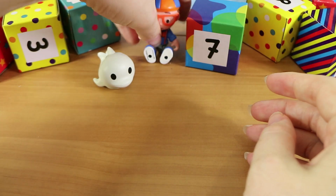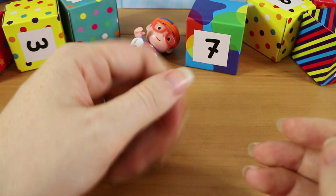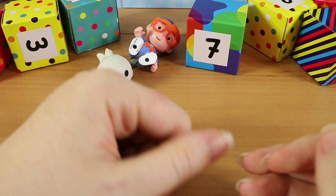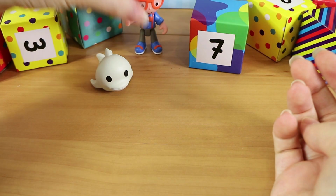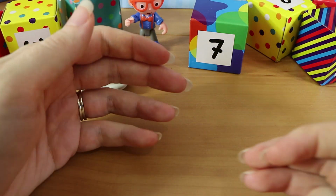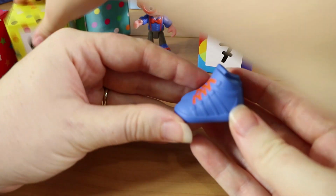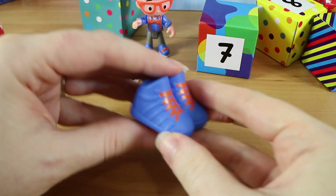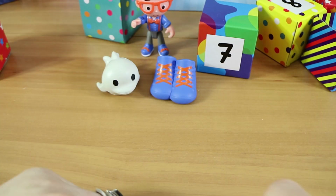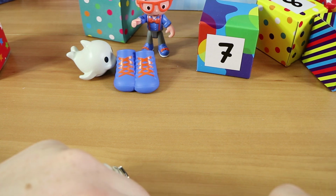All right, what do we have? Box 2. He's just opened box 2. Oh, we've got some Blippi shoes. Awesome. Although Blippi's already wearing shoes on the figure. Interesting. We're just opening it off camera. So these would definitely need some adult help if you've got little kids opening these. Again, they're the same sort of hard plastic little shoes. 2 shoes, so there's 1 dolphin, 2 shoes. What do you think's next, Dante?